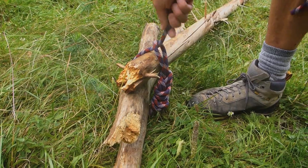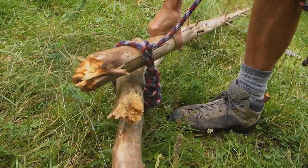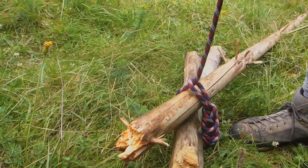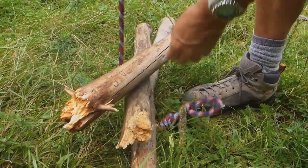You see this here, just a lark's head around it, and that way you can drag it back to your camp, and it's no problems. It's easier. Otherwise, it's too hard to carry it. We'll leave it here for the moment because we're going to come back. But a bit of rope or tape, it's excellent. Come on.